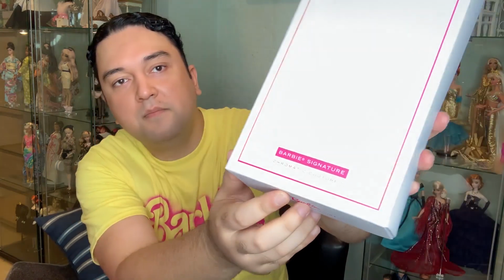So let's take a look at her box. It's very simple. It's that white box with the nice Barbie logo, and it says Chromatic Couture in the bottom. And there's a nice little description in the back, which I will read to you right now.